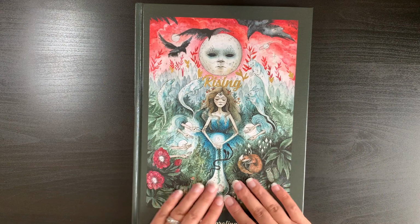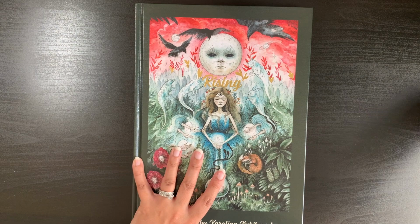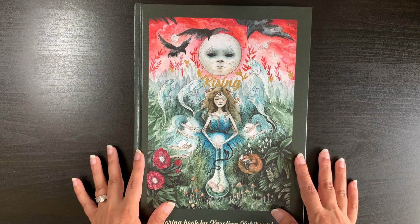I think it's something so different for me, and I've always wanted to try her work, but always shied away from it. And now that this book came out, I decided, let me just go for it. So yeah, hopefully you guys liked it. Let me know what you think about the book. Have you got any Karolina Kubikowska books? Do you like her art style? I know it's a bit different. It's a bit out there on certain pages, but I think generally there are some beautiful illustrations. So yeah, I'm happy I got that.